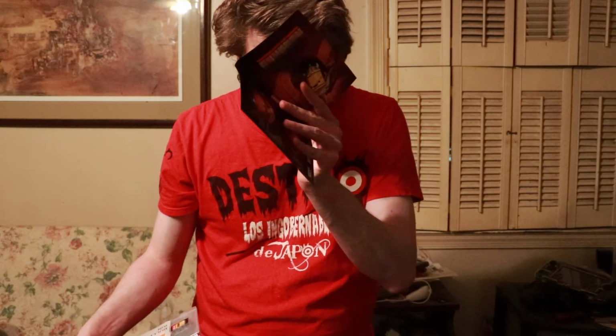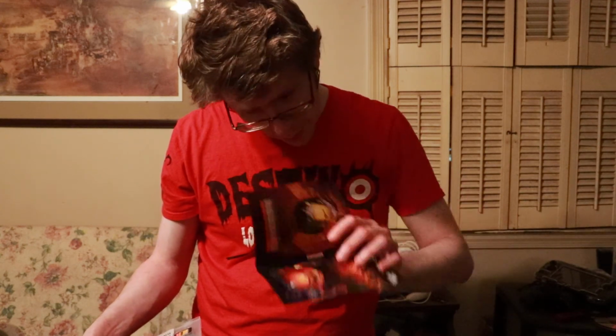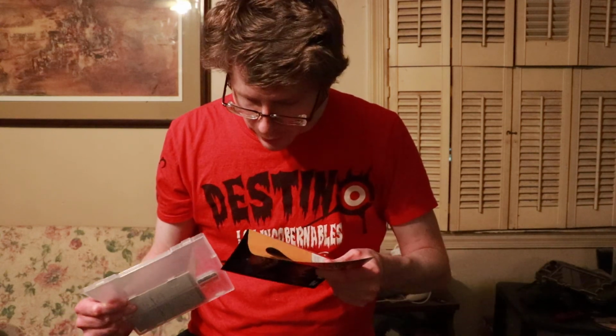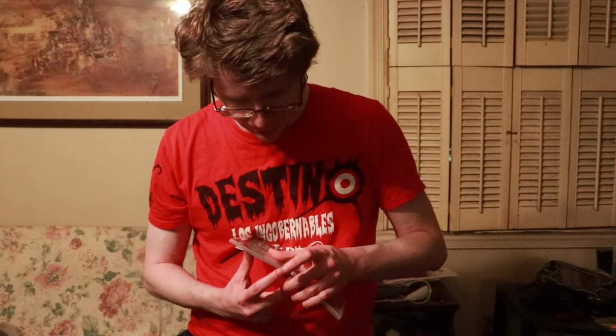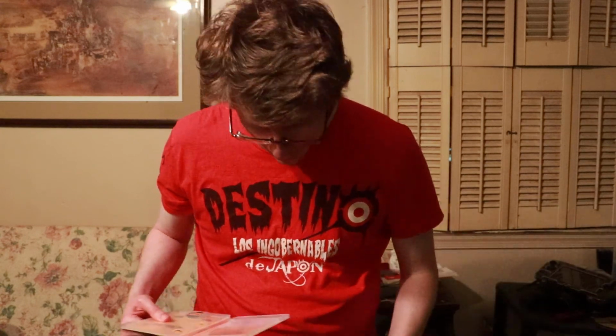Here is the reversible art, and there is no real damage to that reversible art, actually. There's a little ding on it, but nothing that really affects anything. And it actually has the logo there on the spine. I kind of like the bright orange, but you know what? The kind of death metal cover looking one there, yeah, that's what I'm going to be going with. That looks a lot nicer, a lot cooler.